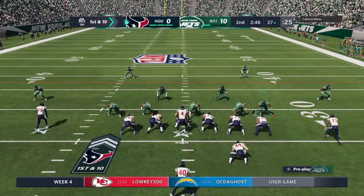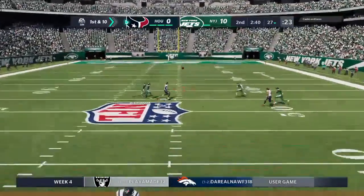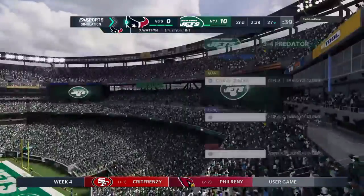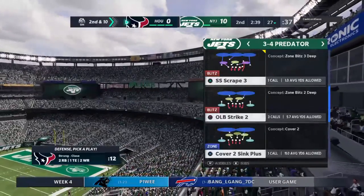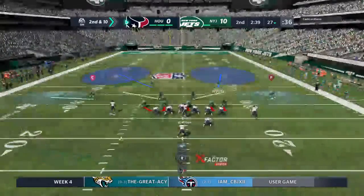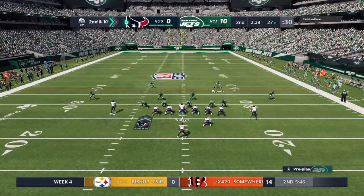On 1st and 10, Watson lets this one go for Fuller. And that will be incomplete. Would have been a big hitter if they had connected. Instead, it's 2nd down. And you just know when that play call came in, their eyes lit up, because anytime you get a chance to take a big shot downfield, that's a lot of fun, and they missed an opportunity. 2nd and 10 now from the 27.